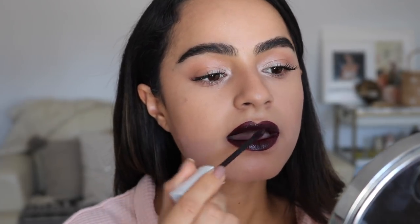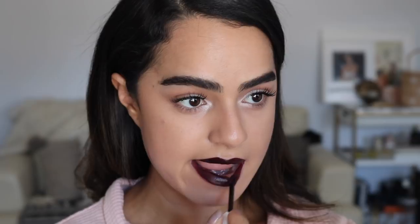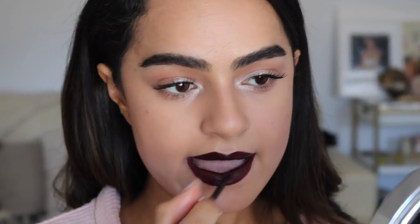I think I love it matte. Because these ones aren't soul-sucking mattes, you know what I mean by that? Sometimes matte lipstick sucks the life out of everything. And this one is still very comfortable. The red one that I have, it's so pretty and it stays all day. Like, I went to dinner with it, stayed out, and it lasted. I didn't have to touch it up. I'm like the worst when it comes to dark lipsticks.